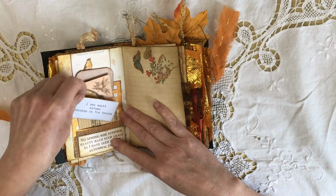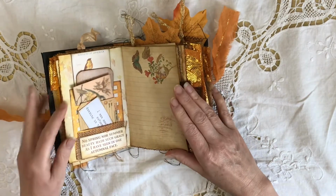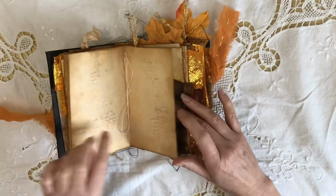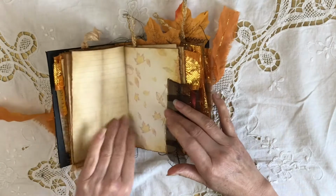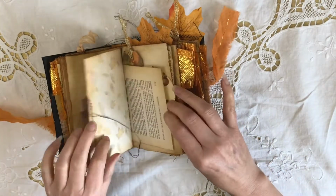I Can Smell Autumn Dancing in the Breeze. I love that one because autumn really does have a smell, doesn't it? And just some little words which I've put throughout the journal. This is the centre of the first signature. Some line paper, another ruffle.